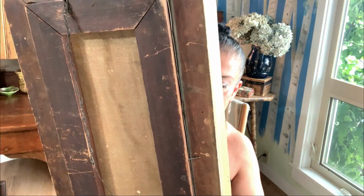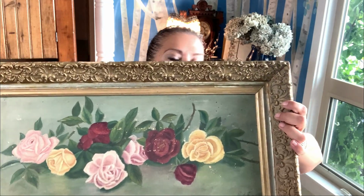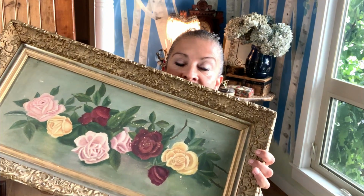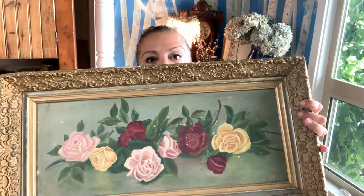I mean, this is so old, but I happen to collect these rose paintings. I have several of these. These are not cheap. I mean, to buy one like this in an antique store, you're easily looking at $150 to $250 for a piece like this.